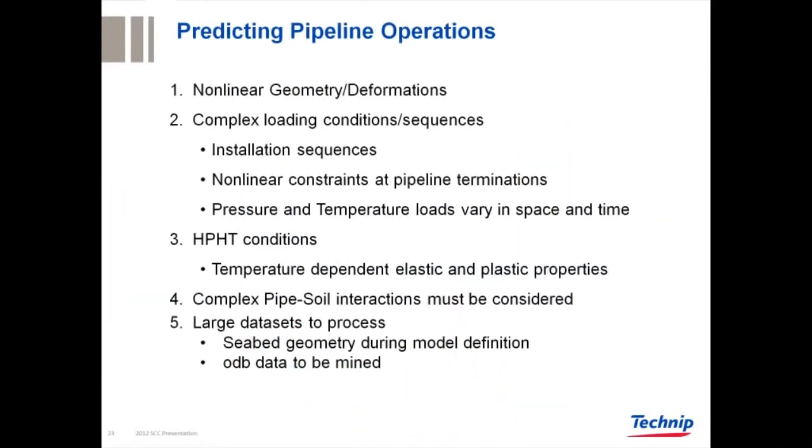Okay, now you get into the operations of a pipeline. They have very complex loading situations. Another story from 38 years.